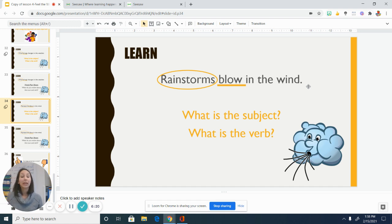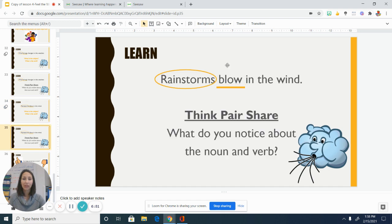So, as I mentioned, we can often hear it, but the rule is if the subject is singular, we add an S to the verb. And that's what we mean by matching. They go together correctly in the sentence. If the subject is plural, meaning more than one, then we don't add an S to the end of the verb. Okay, let's look at another example.